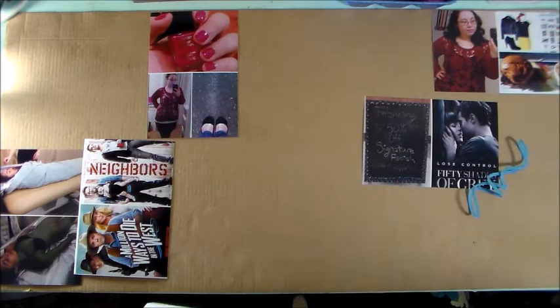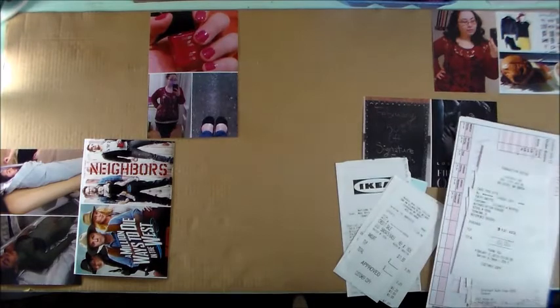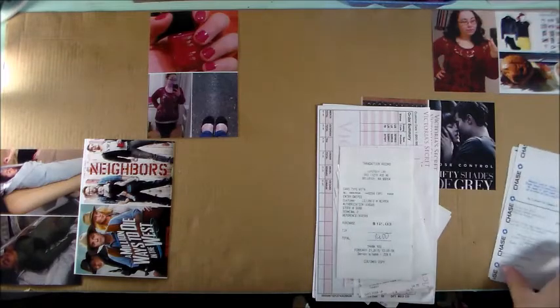So this week, I believe, was Valentine's week. So you'll notice later on that it'll be very red and heart themed.